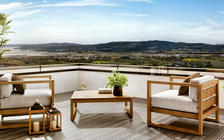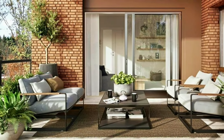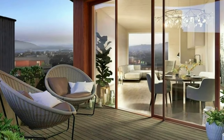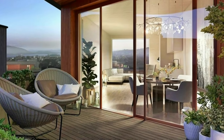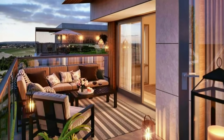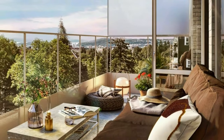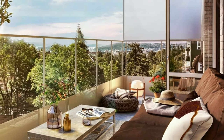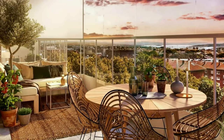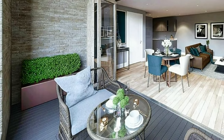Large balcony with an open look. Super balcony design, so cozy and inviting. Modern and elegant balcony design. Medium-sized balcony with a nice and pleasant look. This balcony is truly an outdoor relaxing oasis. Fabulous design and decorating idea. Fabulous indoor-outdoor living design idea.